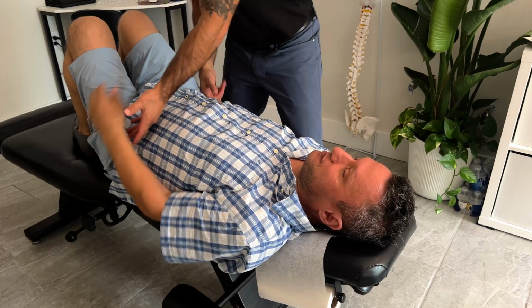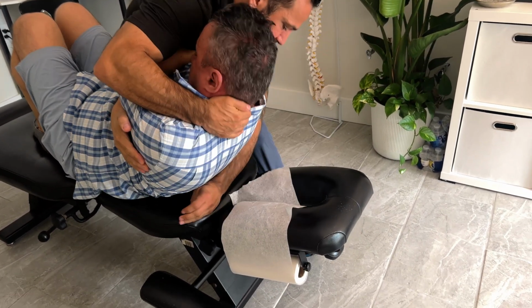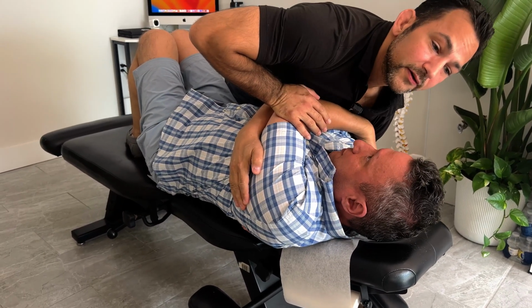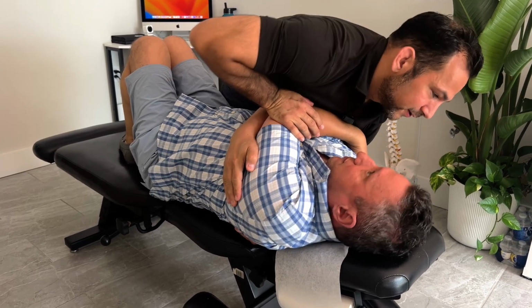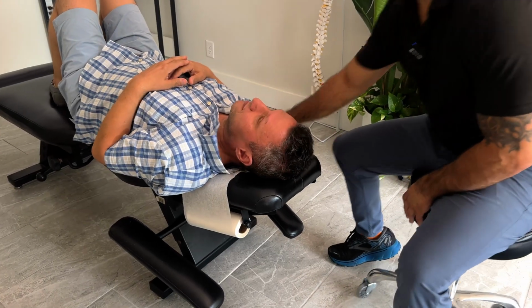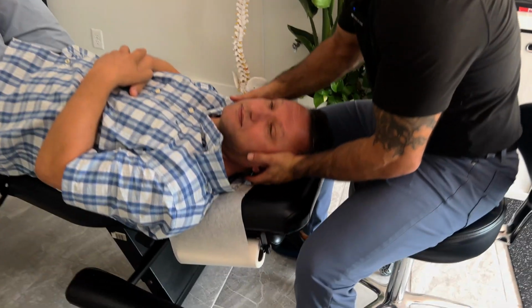Cross your arms, big hug. Tuck your chin to your chest. Good. Relax your head, relax your head. Look up with your eyes. Eyes, look up to the wall. There you go. Relax your head. Good. Good. You okay? Yep. Good. There you go. There you go. You okay? No problems with the neck? That means being good.